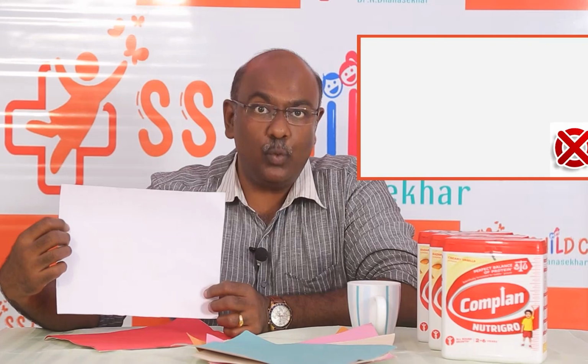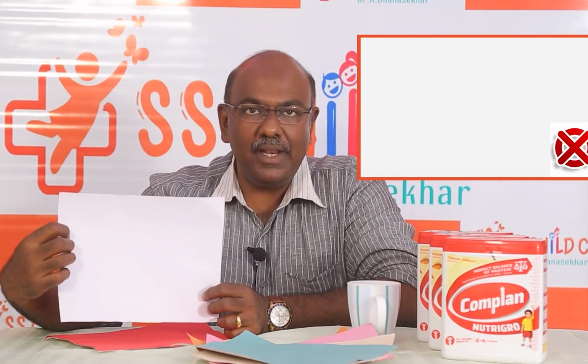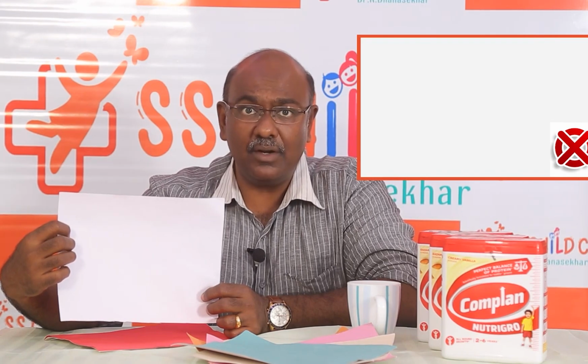Now coming to the most important part, when should I worry about my child's stools? Now imagine you have a child who is passing a stool of this color. Nobody would like to see a color of stool which is white. This is called clay colored stool. The reason why it's called clay colored stool is because china clay is white in color, and that's the reason why it's called clay color.